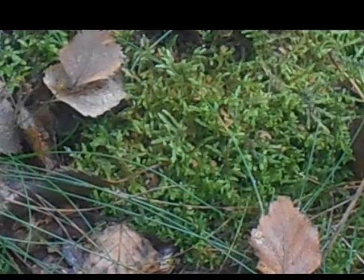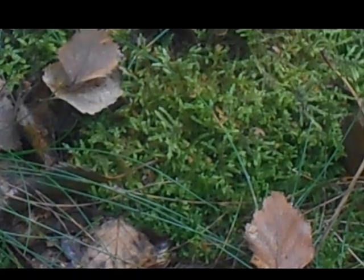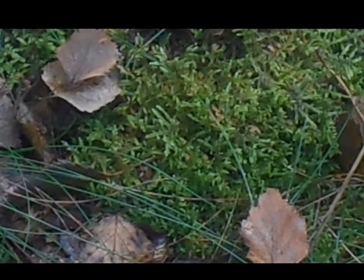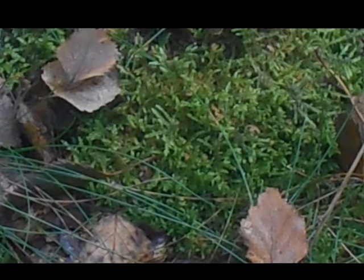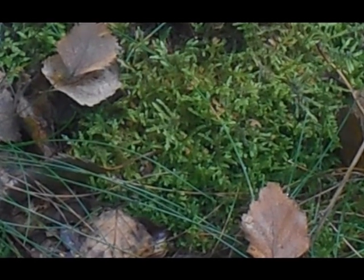Also, there's plenty of sphagnum moss, which tells us that this area is normally damp. This too has to be borne in mind. It doesn't tell you on the map, you only find it out by inspection.